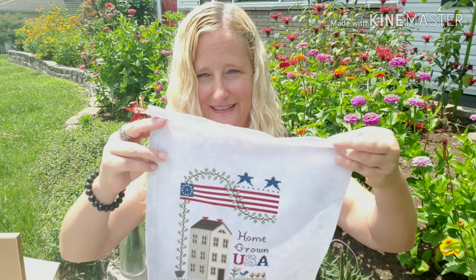Now, up top, I did change the stars to blue over here. And the Homegrown USA, I actually just kind of tweaked it myself. And the USA part, red, white, and blue, I did it. I did outline the S. And I outlined the little yellow flowers with the blue bird by the house. It is an amazing piece. Let's see if we could get good lighting.